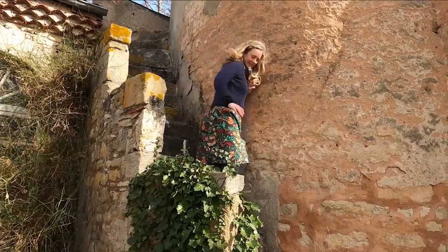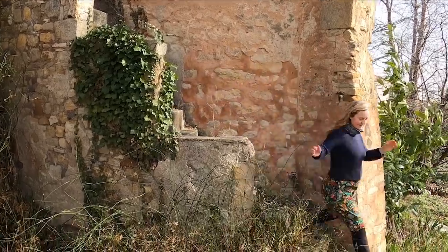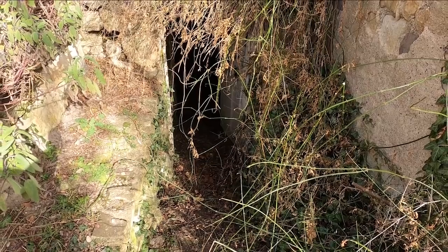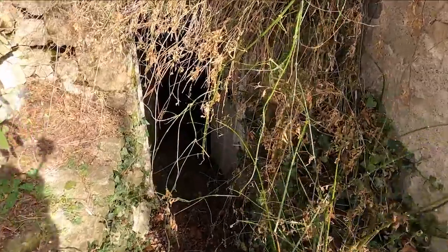What I really like about the cellar is that the entrance is completely covered with jasmine, and so you can hardly see the door from outside. And we used to play a lot here when we were children. And it's a really, really special place. We call it La Cave aux Loups, which means the wolf cave. You can imagine a wolf living in here.